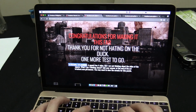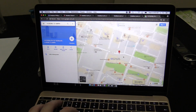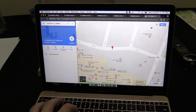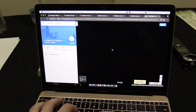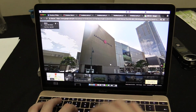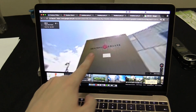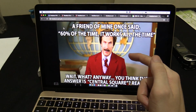So I opened up Google Maps, I pasted in the coordinates, and you can see it goes to BGC. So if we zoom in, and then if we take our little man, because remember it said you might have to go to the streets, so let's go to the street level. And then if we look around, the most obvious building is this one, and this is Central Square. So I tried going to Central Square, and this is the page it took me to.